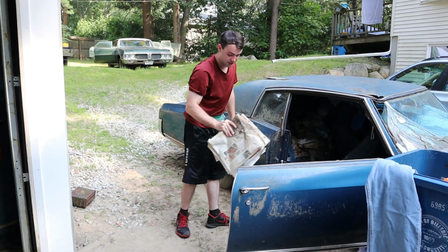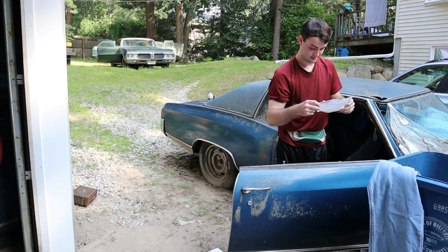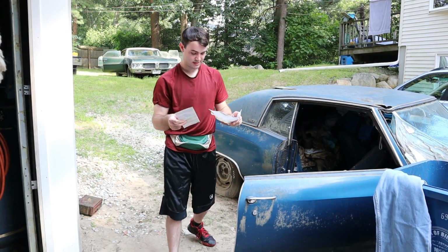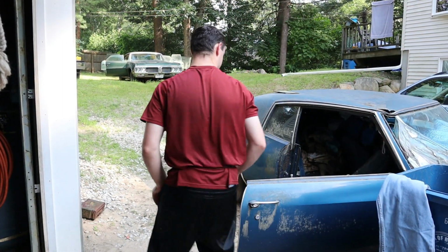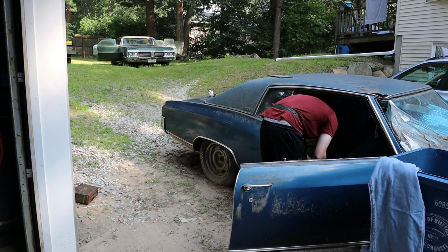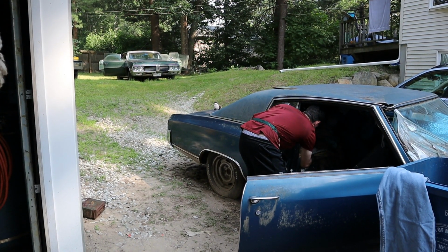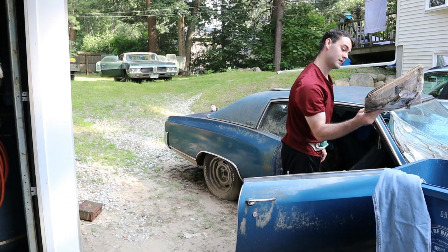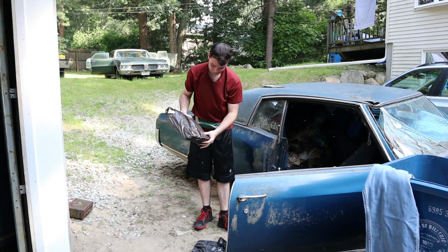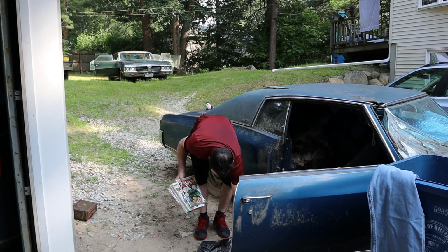Oh wow, there's a lot. Look at this stack of newspaper. Oh my god. This is from Bill's Auto. I wonder if it's a receipt from this car. Keep that for the hell of it. Socks. There is a lot of newspaper in here. These are neato. Kind of random.